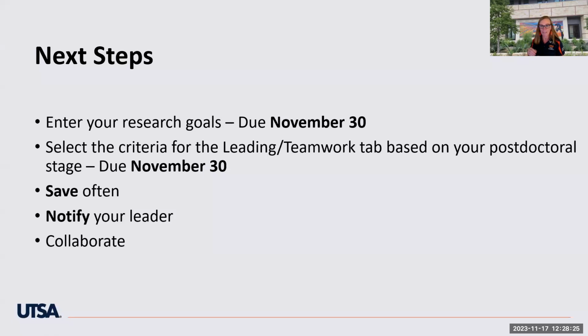So with next steps, you're going to enter those research goals in collaboration with your leader. That is due November 30th. And then you're going to select the criteria for the leading teamwork tab that aligns to the work that you're doing. Work with your leader, determine which ones are best suited for you. And that is also due November 30th.